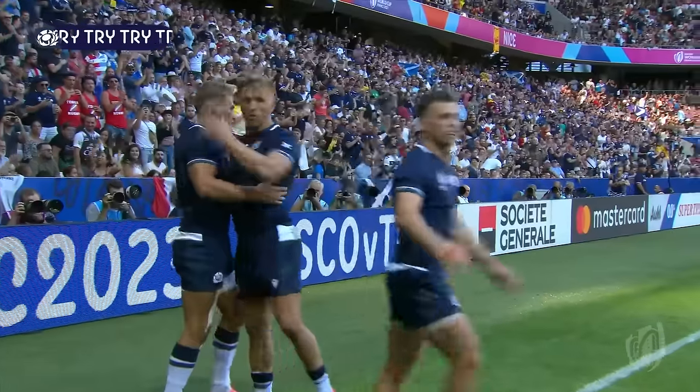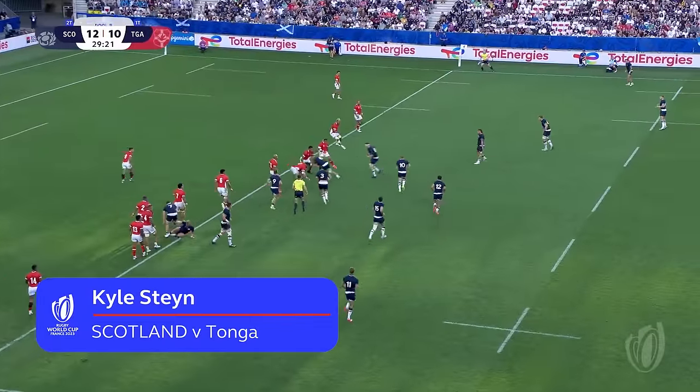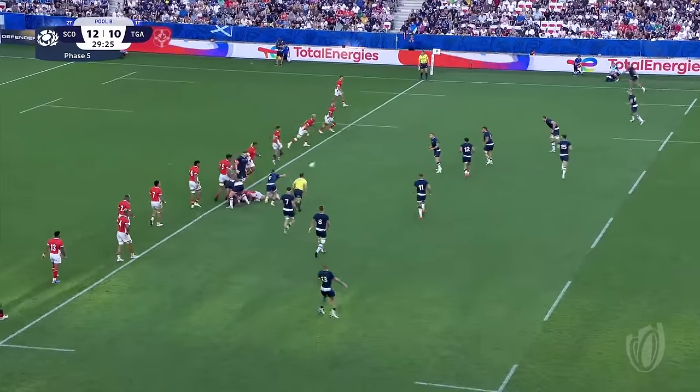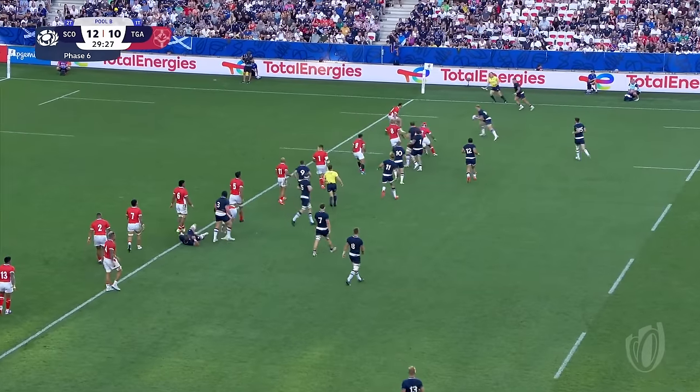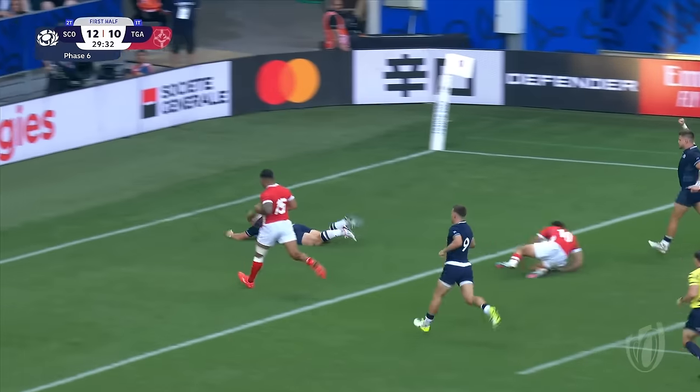You can't keep him quiet for long. Richie again, this time keeps hold of it. Legal. White, Russell, Scotland stuck on that right-hand side. Kyle Steyn throws the dummy, and he's striding away.